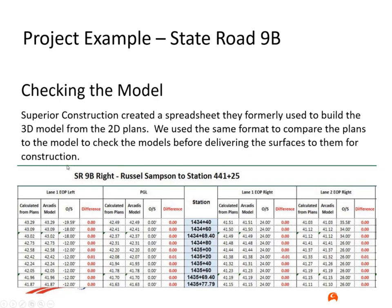This is the process that they went through to really do a QC between the contractor and the designers. This was a design build job. The designer would provide them with the deliverables that we already talked about, and then they would have a spreadsheet that they would validate based on what was on the plans, what was in the model, making sure that there weren't any issues.